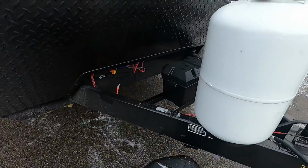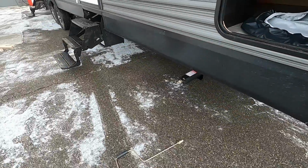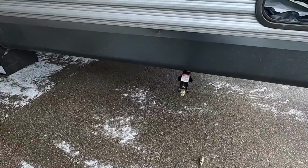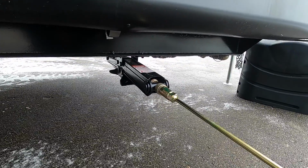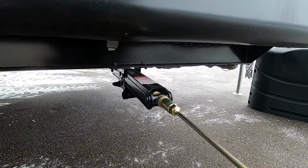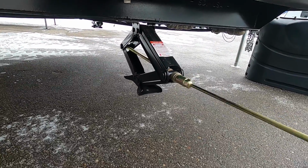Speaking of power, check your battery posts down there and make sure those haven't wiggled loose over time. Once we've got our unit level, we're going to stabilize it. All four corners of the unit, you have these stabilizing jacks with a 3/4 inch crank. You can use a drill gun or an impact driver. I do recommend that you slow down when you get to the bottom.